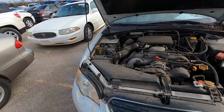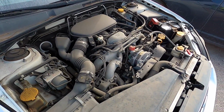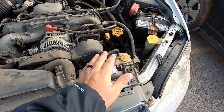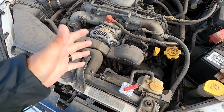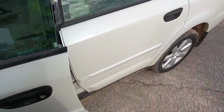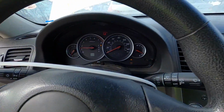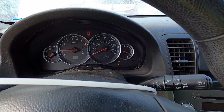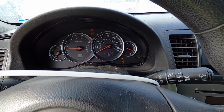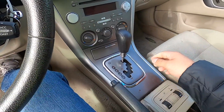Well, there it is. It sounds healthy to me. I think my biggest concern would be the timing belt at this point. That thing could go literally any time. Let's take a look and see the mileage here, what she got on her. DRL lights on, tire pressure light is on, seatbelt is blinking. 183,000. So she's got some miles on her. I knew it. I could tell.